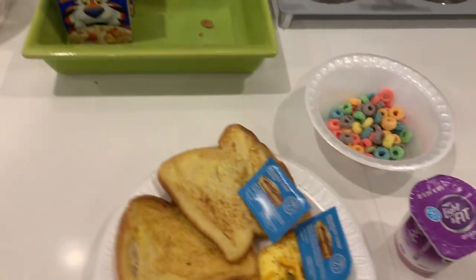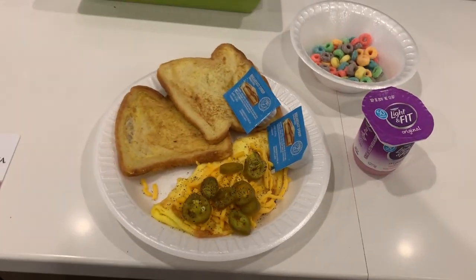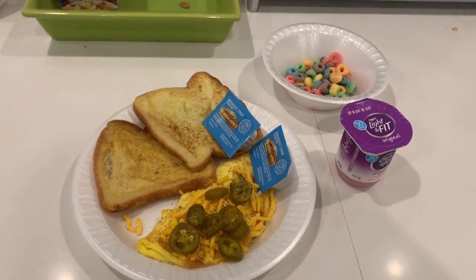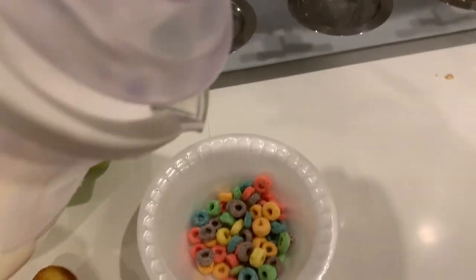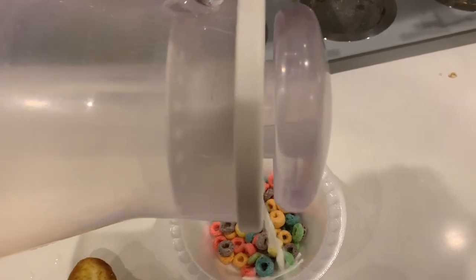Okay, so here is what I got. I just got some Fruit Loops, a yogurt, two pieces of French toast, and they have these egg omelet things, so I put cheese and jalapenos. I'm about to get some ketchup, and I just need to put some milk in my cereal and then figure out how I'm gonna carry all of this, because I'm honestly not sure right now.